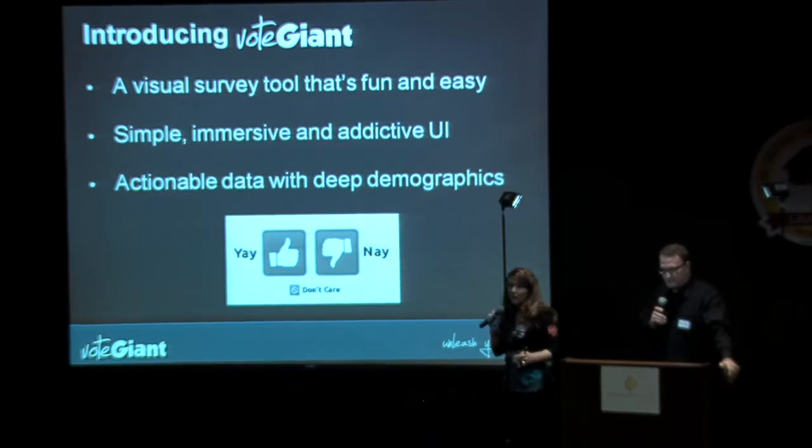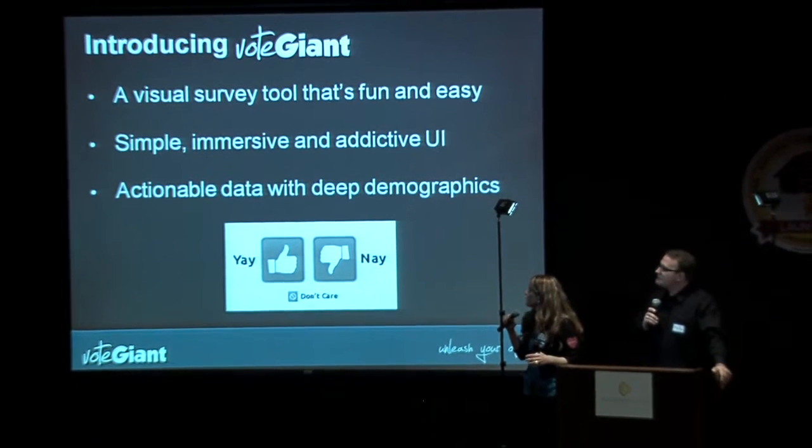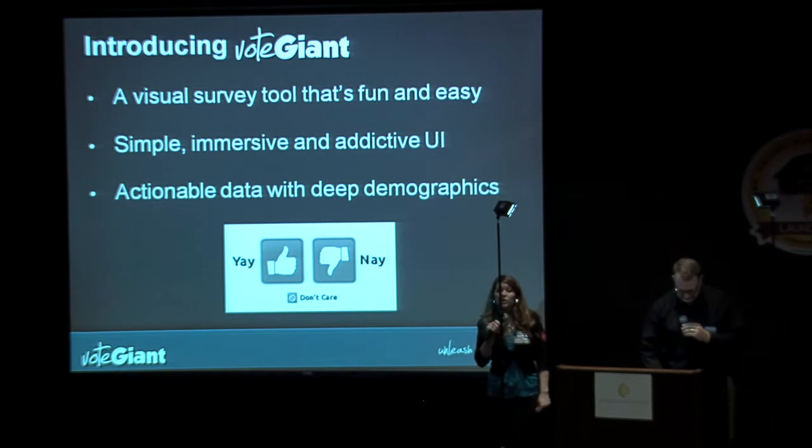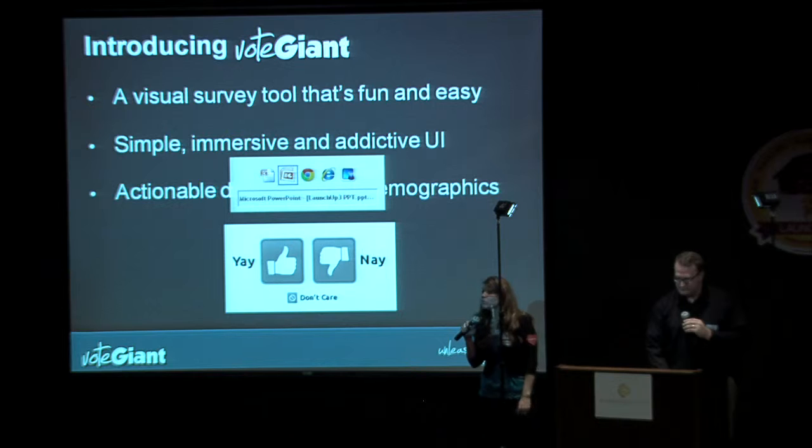As a customer, you're going to actually get actionable data, and you're going to be able to really do a deep dive into the demographics. So you are going to learn a lot more about your customers so you can serve them better.